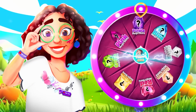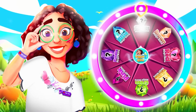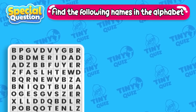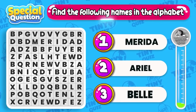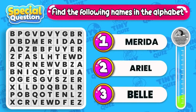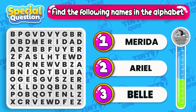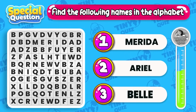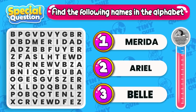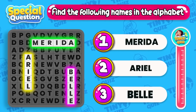Come on to the next spin. It's an alphabet game. Find the following names in the alphabet: Merida, Ariel, Belle. The answers will be revealed.